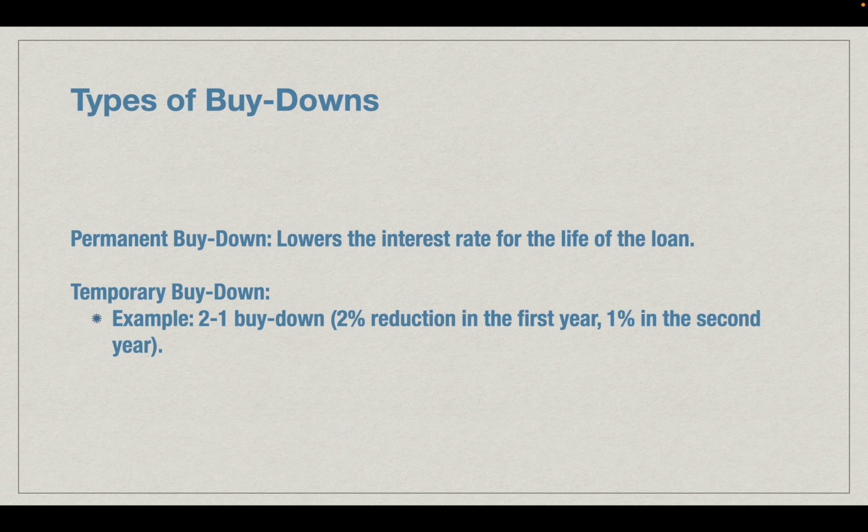There are a couple of ways to buy down your interest rate. A permanent buy-down lowers your interest rate for the entire life of the loan. A temporary buy-down, like a 2-to-1 buy-down, reduces your interest rate by 2% in the first year and 1% in the second year, before returning to the original rate.